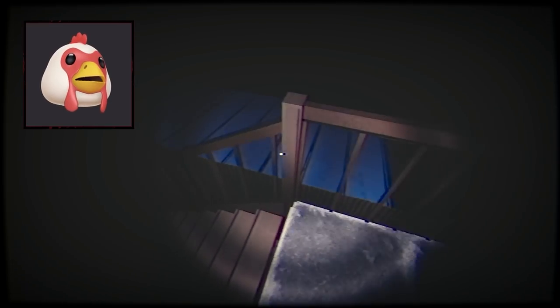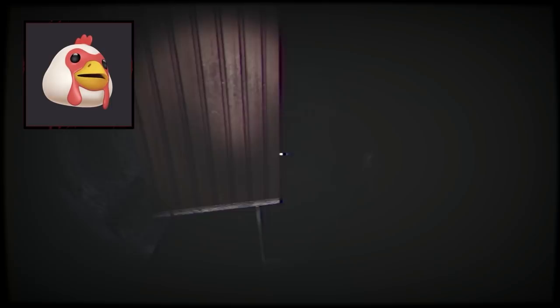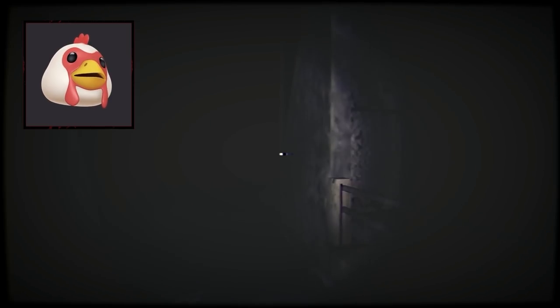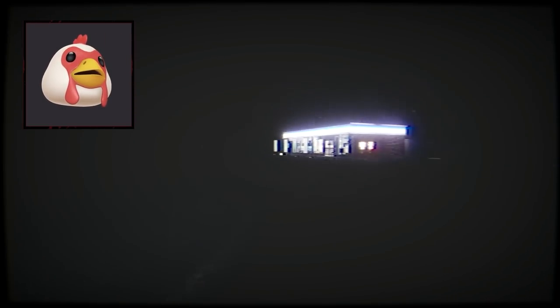I better get paid well for this job, because this is just straight up creepy, man. I don't think anyone would want to work like this. I swear it's way darker tonight than last night for some reason. It just feels way darker. I can barely see anything, even with this flashlight. Oh, there's our bright convenience store, just conveniently placed in the middle of nowhere.